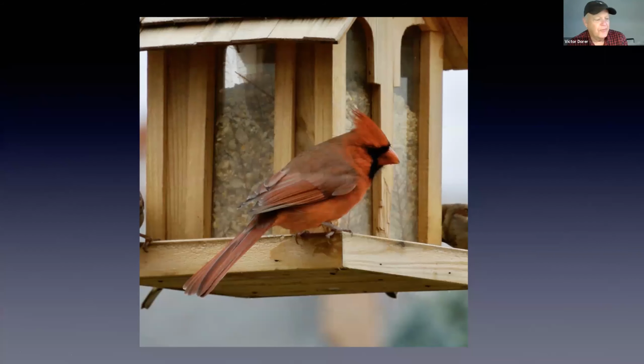We'll start with probably one of the most common things that you might see in your yard, or if you have a feeder, you'll see it at the feeder. What do we have? You might hear it in your yard more than perhaps even see it, but you're going to see them pretty commonly as well. That's a northern cardinal. They're seed eaters. You can look at the bill and see that it's a heavy bill used for cracking open seeds.